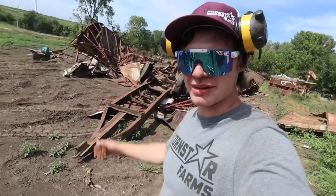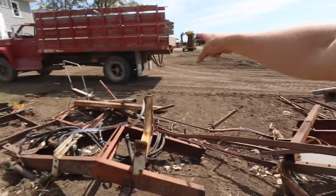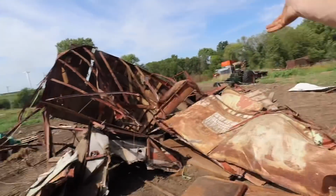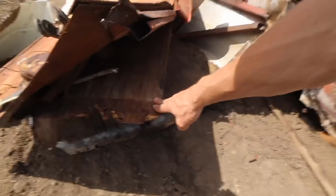To put it lightly, my work's cut out for me. We have to cut some of this a little smaller, so that way it doesn't take up more room than it has to. And then we'll come in here and get all this stuff cut up. And as we're doing that, we're gonna have to be pulling wood off.